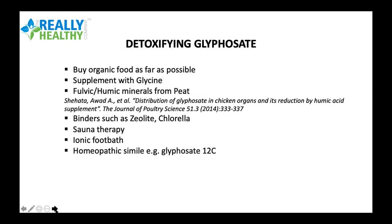So glyphosate, we're paying special attention to glyphosate because it's been used widely in all our food supply. So it's so important to buy organic as far as you possibly can, or grow your own, because apparently the glyphosate can even be used in organic food as a drying agent. So they grow it all organically in organic soil and get certification, but once it's harvested, they can use the glyphosate as a drying agent. So we might still be getting some even on our organic food in some instances.